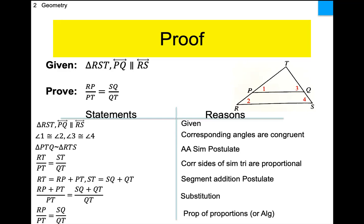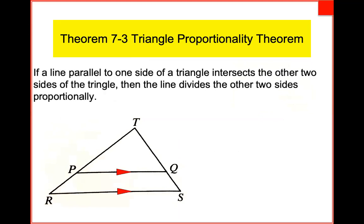That if you have a triangle with a line parallel to one of the sides, then the two sides are divided proportionally. This is 7-3, right? Yes, 7-3. So 7-3 says that if a line is parallel to one of the sides and intersects the other two, then it divides them in proportion. Now you got to be careful about which sides they're talking about. We're talking about this side, the right side, and the left side. So it divides in proportion. And just like we did on that box number 1, we go RP to PT is equal to SQ to QT.